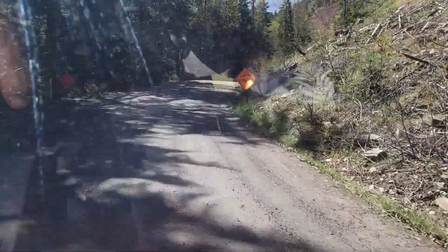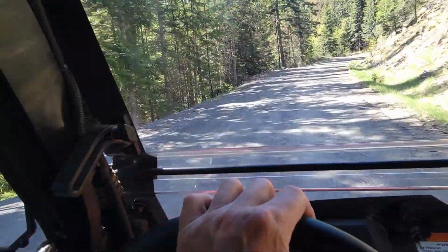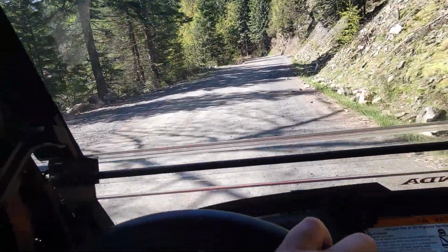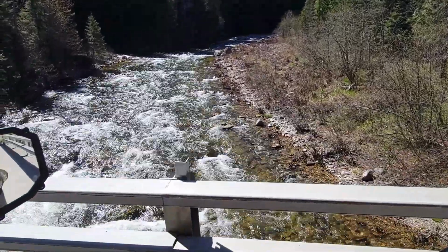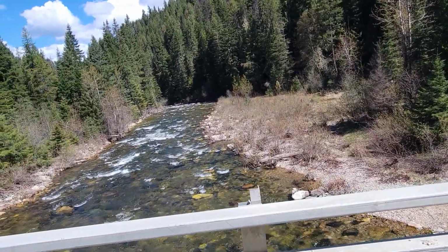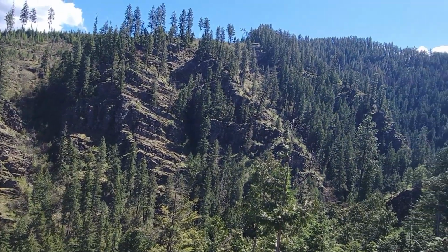Oh boy, looks like they got a logging operation going here. Road closed, so we're gonna have to turn around. Yeah, that's a shame. There were some nice campgrounds up here. They must also be closed for right now. Kind of a scenic view. Another real scenic spot.